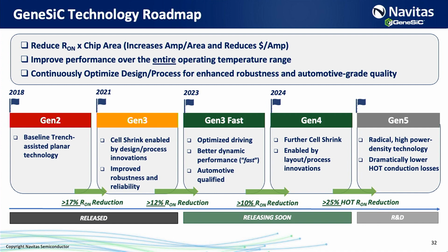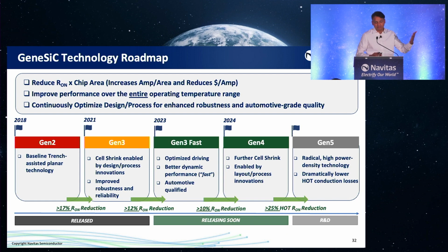There are really 3 guiding principles that we use to evolve this technology, the trench-assisted planar technology. Point number 1, continuously reduce the on resistance times chip area, because by doing this, we can increase the amount of current that you can conduct with a given real estate of silicon carbide. Mind you, very expensive silicon carbide real estate, as we all know. It also reduces the cost per ampere.